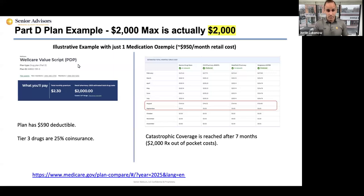And in this example, one of the plans has a very low premium, $2.30 a month, and you're going to reach that actual $2,000 cap roughly 7 months into the year with this particular plan. It's called WellCare Value Script. This example happens to be in the state of New Jersey. And this plan has a deductible of $590, and Tier 3 drugs are 25% coinsurance. So this is what's considered a standard Part D plan, not an enhanced Part D plan. So you have to spend the full $2,000 to get to that maximum out of pocket with this plan.